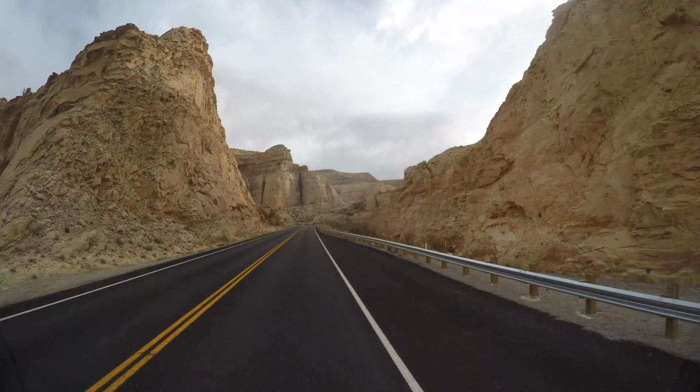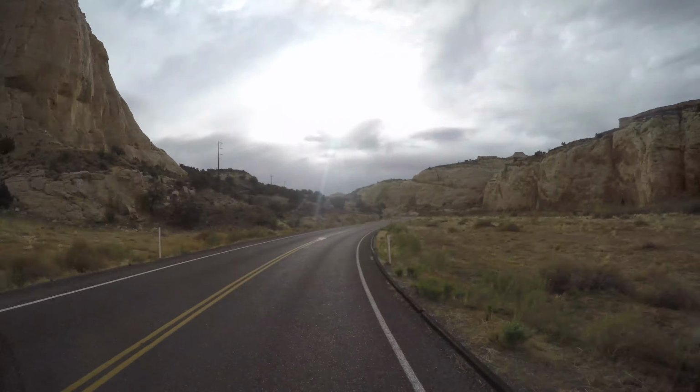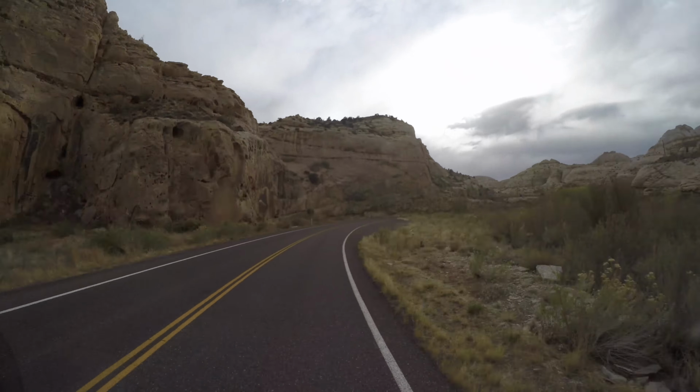So Capitol Reef, we got to explore it actually with Brad's sister and her family. They came up to stay with us for a few nights. And my favorite part was Cassidy Arch. Oh yeah, that was actually the only hike we did in the park. We drove through, there's lots of beautiful sights. Got to see the orchards, although we didn't get to go inside.